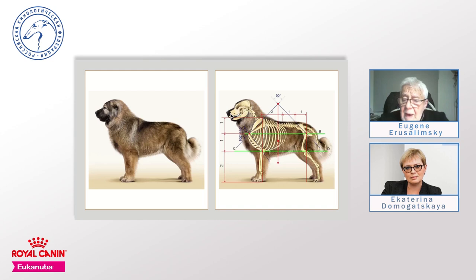So, the length of the upper arm was not described in the standard. But nevertheless, it is mentioned that the angle between shoulder blade and upper arm should be about 100 degrees. So, quite close to the right angle, or 90 degrees. Elbow placed strictly back in parallel axis, turning neither in nor out.